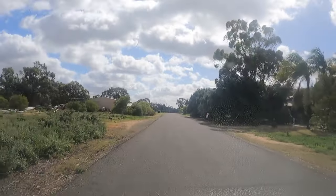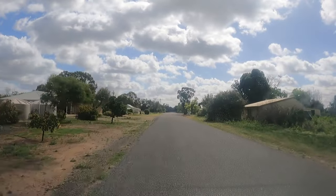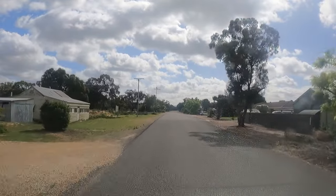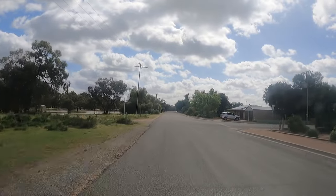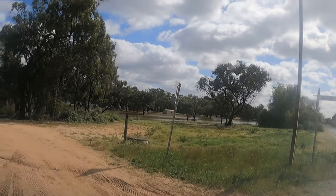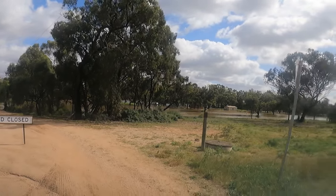So that road was just at the start of Lyrup on the Berry side. Now there's a caravan park down here to the left. Be interesting to see. Yeah, the caravan park is buggered. So road's closed, but I'll just park up here and we'll go for a walk.